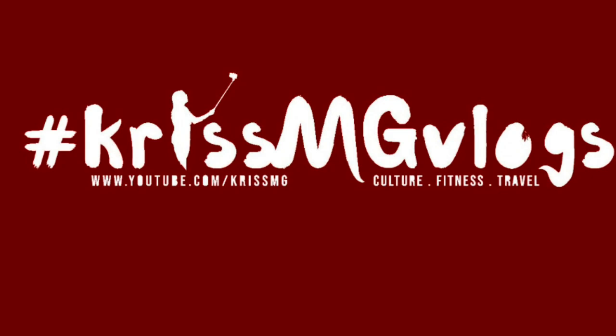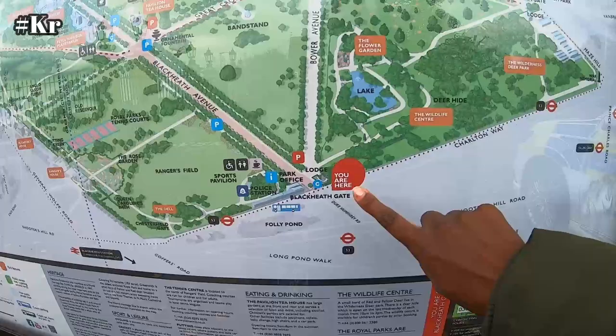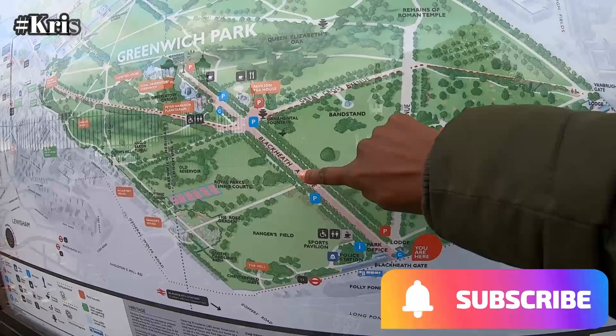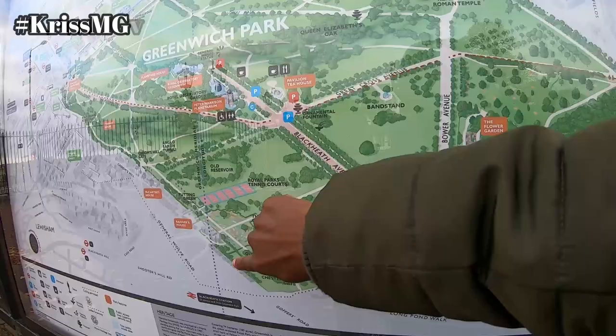To the left, there is a map, and we are here where it says you are here. That's where we are. We're going to be walking all the way up here and then going down towards the Rose Garden, and where the Ignatius Sancho plaque is on the left of the Rose Garden.